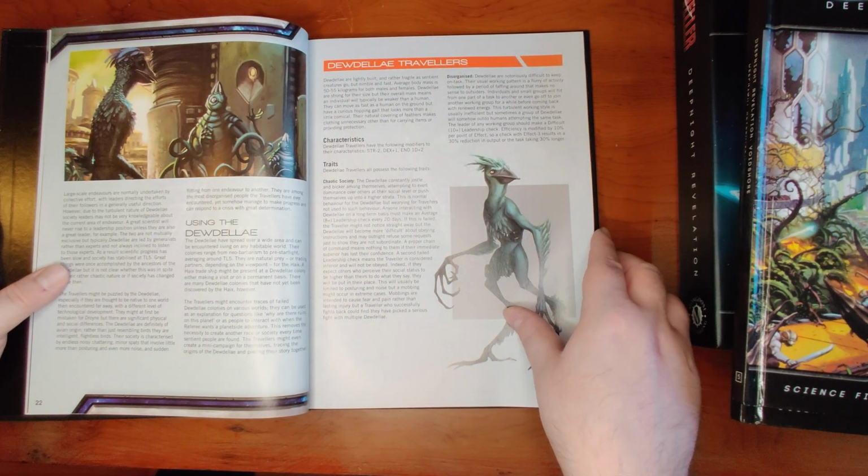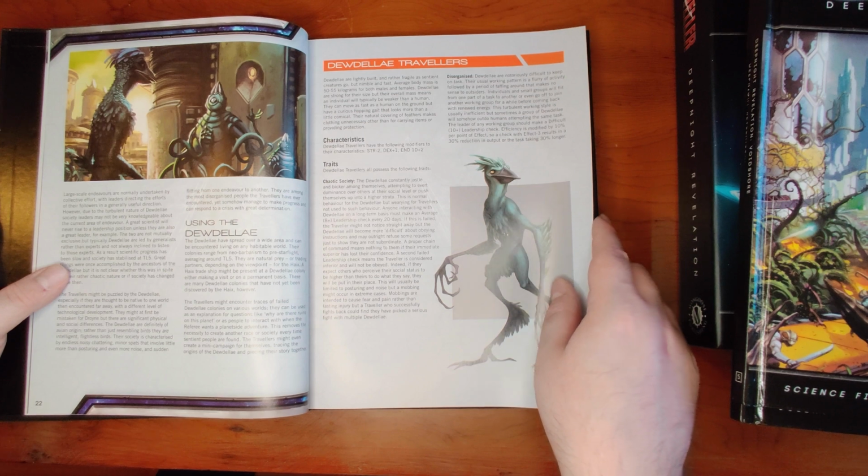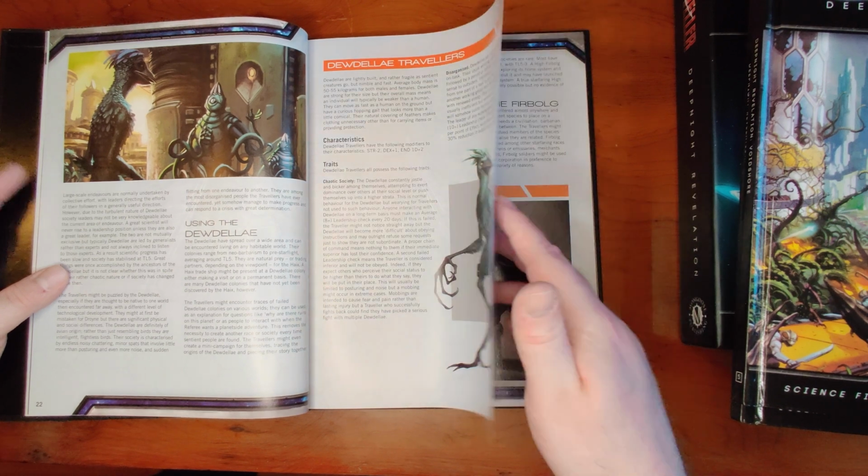That's cool. Strength -2, Dex +1, Endurance 1D +2. They have a chaotic society, and they're disorganized. So they need to be led with a strong hand.